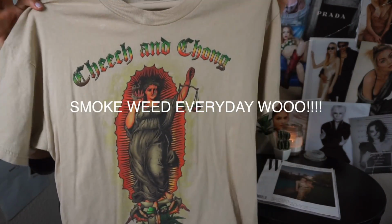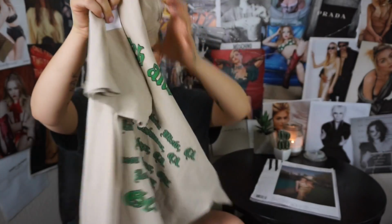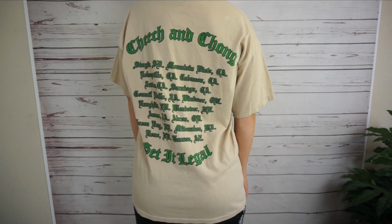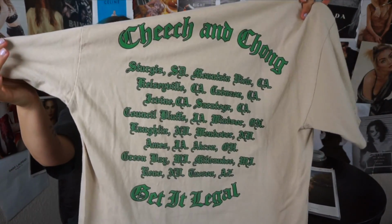Of course, it's just this classic tee, and then the back has the tour. I'm not sure, is this a tour date? Exactly. Yeah, so this is definitely some type of tour.